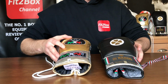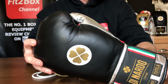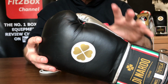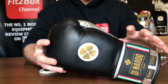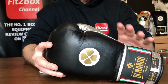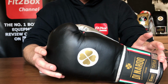Then we come on to the Nardo, and of course the Nardo is a very expensive glove to buy. £730 is the initial outlay. For that though, you do get a re-padding service. Now with most gloves, if there's a problem with them, then really you've got to buy another pair of gloves. With Nardo, you can send the glove back and they will put that problem right. So the after service of Nardo is superb.